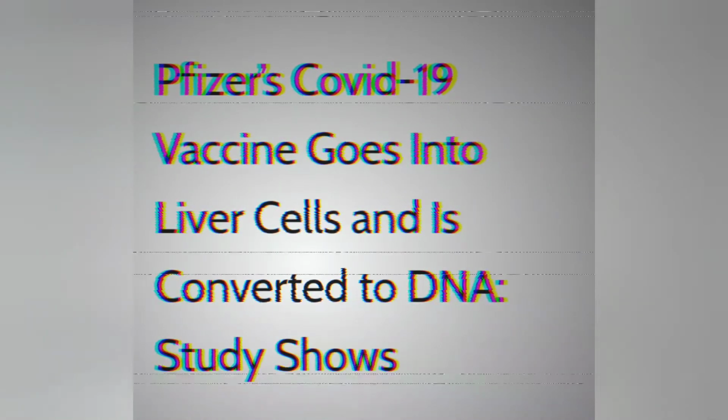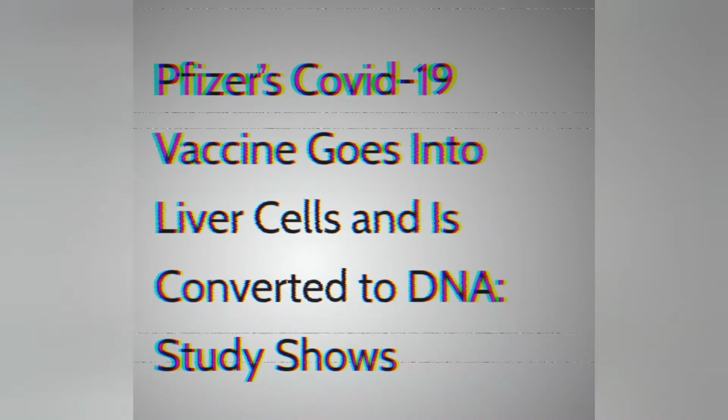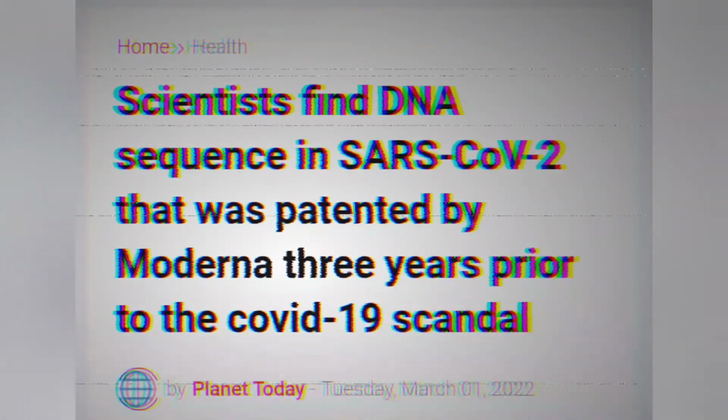It appears Pfizer, Moderna, and the CDC lied about the COVID-19 vaccine, and it can alter your genetic code through your DNA genome.